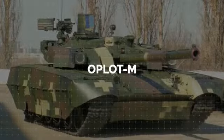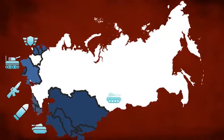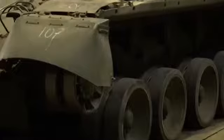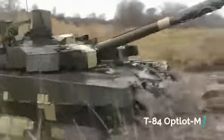Oplot M. When the Soviet Union collapsed on December 31, 1991, it left behind many military installations which were now in other countries seeking independence. Ukraine was one of those places and inherited a huge tank factory in Kharkov, which was producing the T-80UD. Wanting to develop their own tanks, Ukraine took the T-80 design and modified it to produce the T-84 Oplot M.